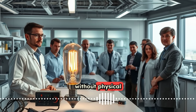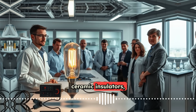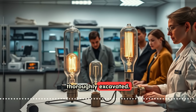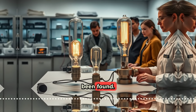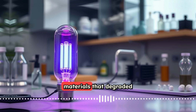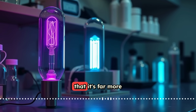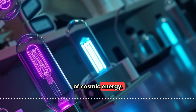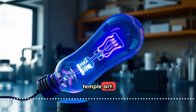Most argue that without physical artifacts, conductive metals, insulated wires, ceramic insulators, there's no proof of an electrical system. Temples have been thoroughly excavated. No remnants of batteries, coils, or switches have been found. If electrical lighting did exist, it must have been constructed from materials that degraded quickly or were repurposed long ago. Critics suggest that it's far more likely that the image is allegorical, depicting themes of cosmic energy, divine birth, or spiritual awakening, all common in Egyptian temple art.